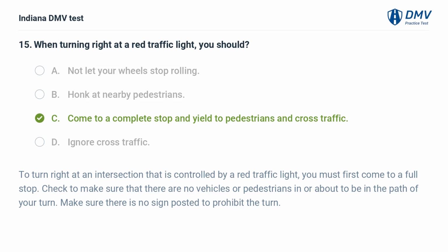C. come to a complete stop and yield to pedestrians and cross traffic. To turn right at an intersection that is controlled by a red traffic light, you must first come to a full stop. Check to make sure that there are no vehicles or pedestrians in or about to be in the path of your turn. Make sure there is no sign posted to prohibit the turn.